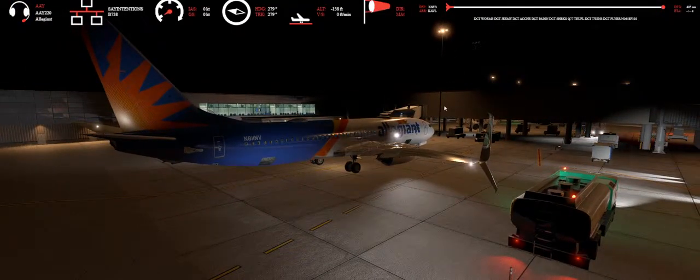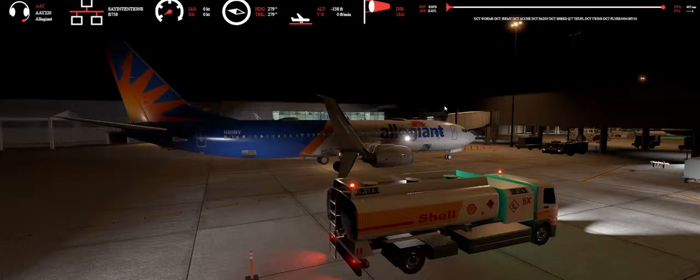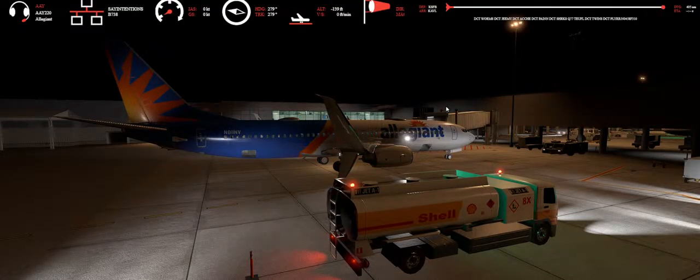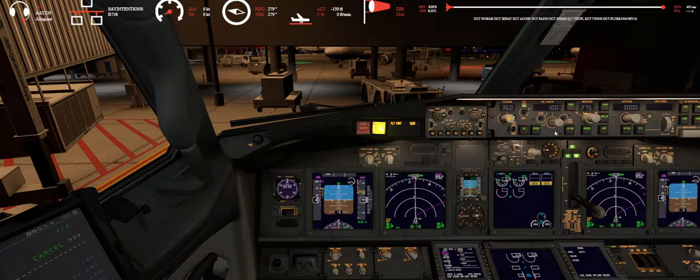Allegiant 3060, Sanford Ground, taxi to gate 85 at your discretion. Have a good day. Taxi at your discretion, Allegiant 3060. Ground, flight deck, hose is connected and starting refueling.